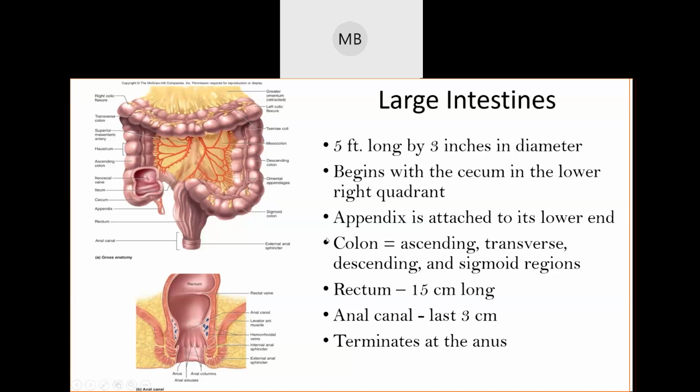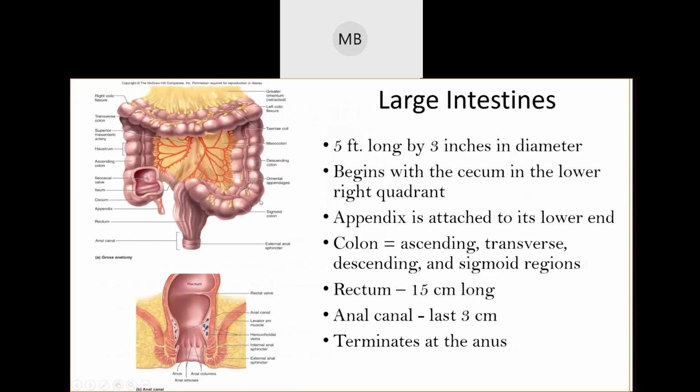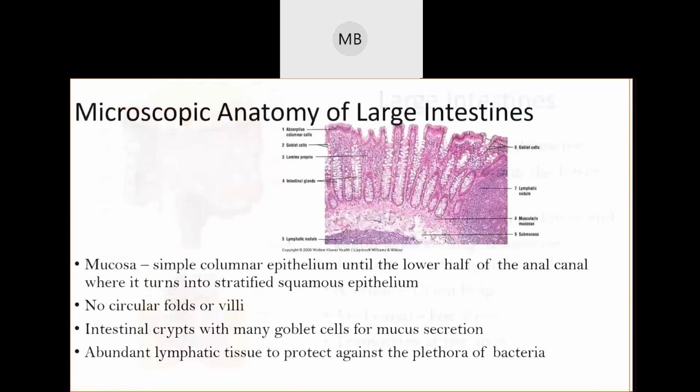The rectum itself is about 15 centimeters long. The majority of your large intestines is like 5 feet. Right? You have a decent amount of mucus in there. But the mucosal layer this time is simple columnar epithelial, so it's all shaped like columns. You're not going to have any circular folds or villi in the large intestines. That's not their job. You are going to have lots of little intestinal crypts with goblet cells that make a lot of mucus for secretion.